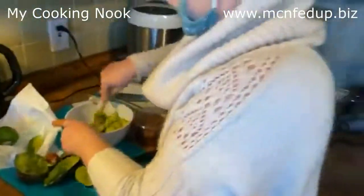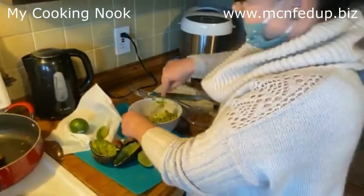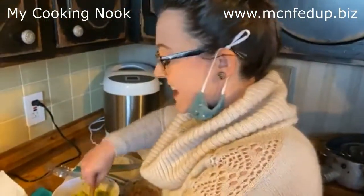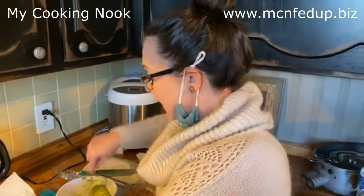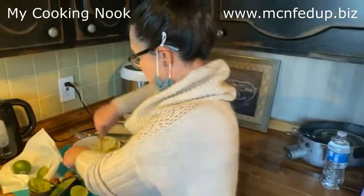So there's those kitchen tips we were talking about during the Talk and Treats episode last week. With the avocado, some people like it completely smooth with no chunks. I like to leave it a little chunky. I think it's better with a little bite of the avocado. Personally. But you can do it as smooth as you want.